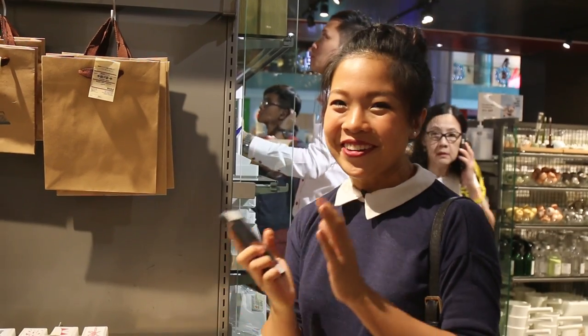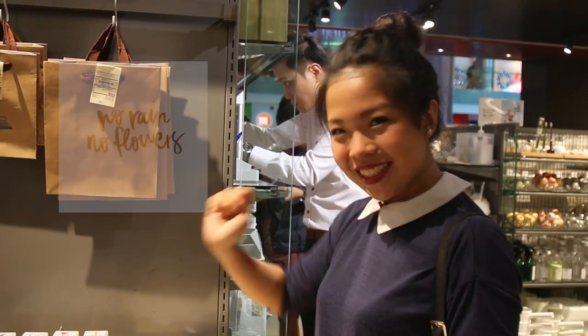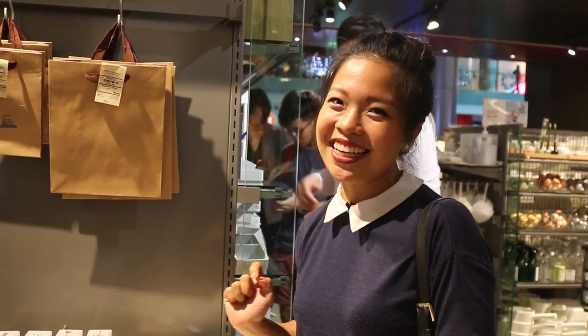So I just found a quote on Pinterest and I really like it. It says, no rain, no flower. So I'm gonna stamp it onto the bag and show you guys how it looks like.